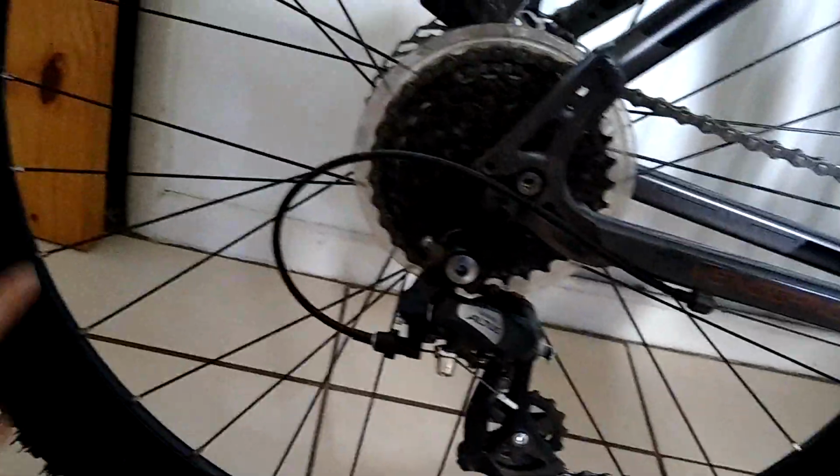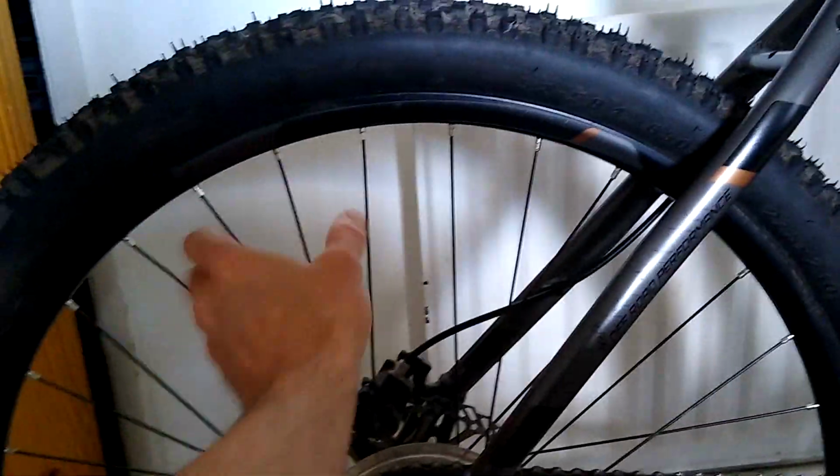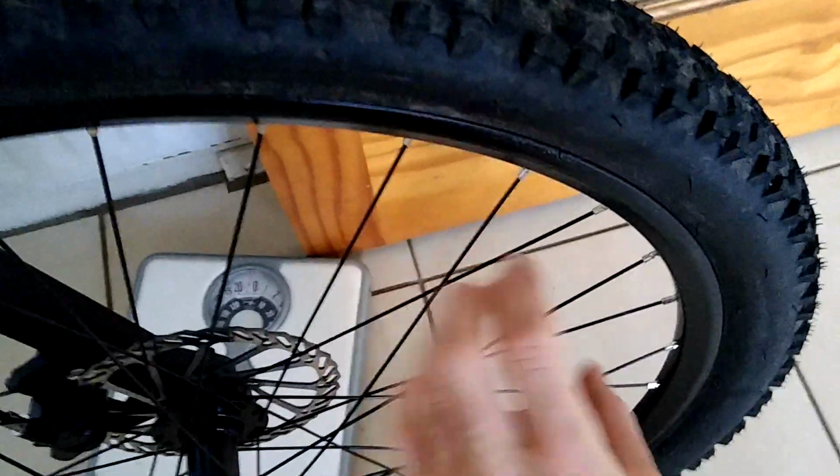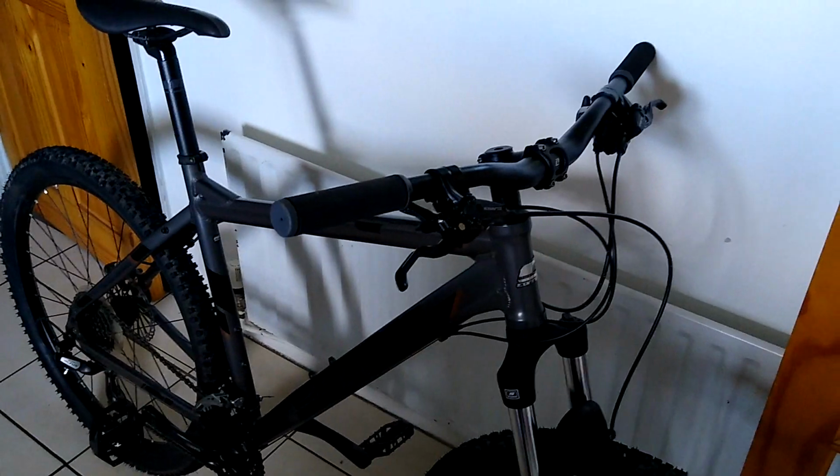The wheels are fine. There aren't any dings. They're not buckled or anything like that. I don't know whether these are double-walled rims. They possibly are. I don't know. Spokes feel tight. Oh, yep. Thought that was a loose one then, but it wasn't. So yeah, spokes all feel as they were to begin with. Get down to the front. So yeah, it's pretty much still intact.